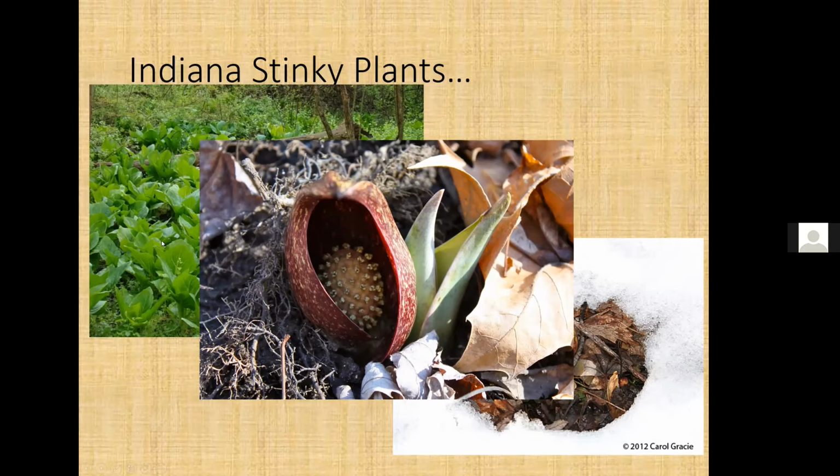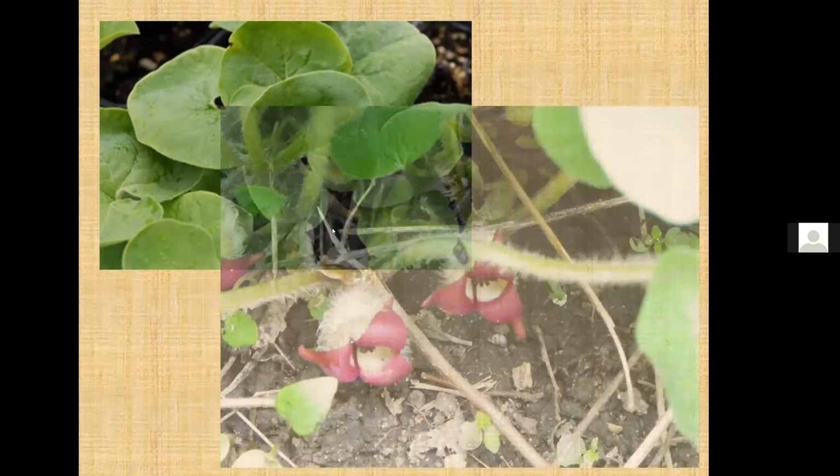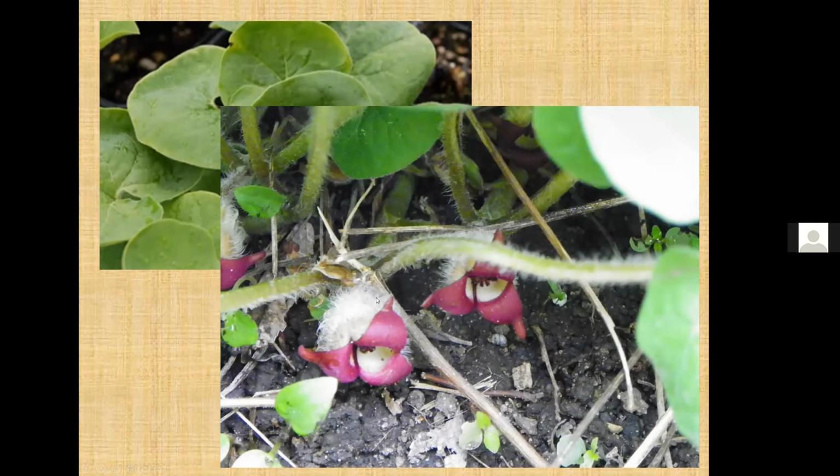So this is what we have left of the leaves. Flies have come, some of the first ones out. Ginger, wild ginger. These are the flowers hidden underneath those heart-shaped leaves that last all summer.